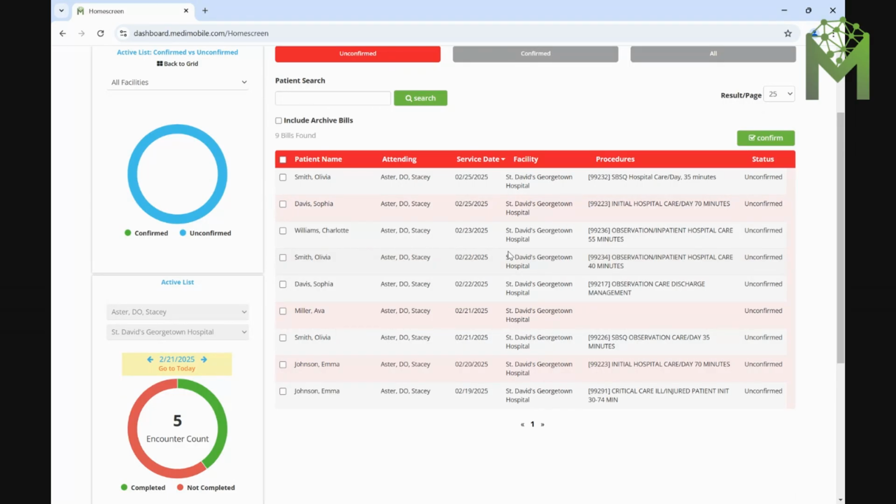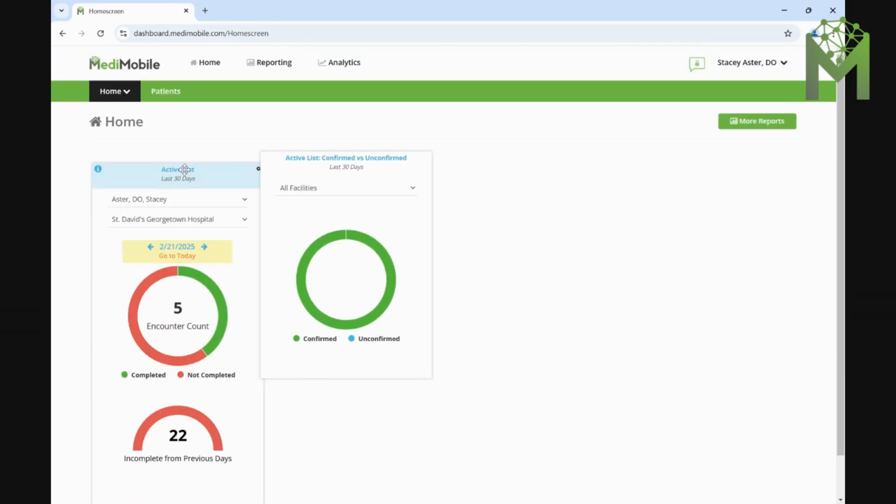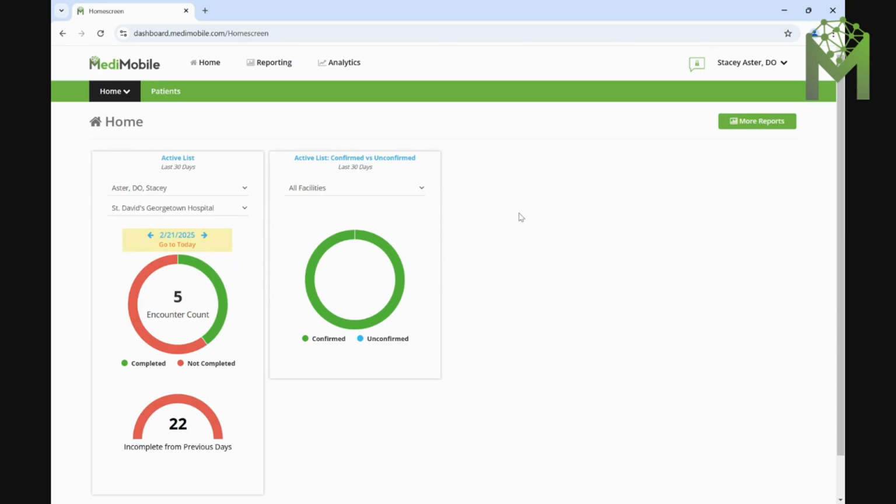However, nothing else is required to be done because it will auto-confirm out after 48 hours, because that's how that organization is set up. However, if they need to get this off to the billing team, maybe the end of the month is approaching or they were a bit behind on their billing, with just a few simple clicks right here and then telling it to confirm, those 9 charges now have gone off to the billing team. Pretty simple and user-friendly.